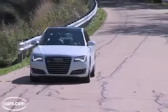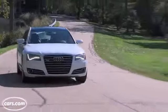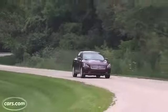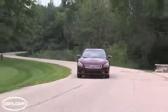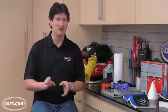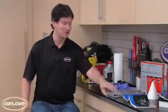So the question is, how often do you need to change your oil and filter, and they get done at the same time? The best answer, and actually we believe the only answer, is do it as often as the manufacturer of your car says to do it, because all cars are different.